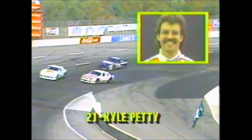Trouble up in turn 4. Kyle Petty spins in the field, with cars splitting going around Kyle Petty. There's Elliott as he moves by. Rick Wilson, Phil Parsons, so we're under yellow for the first time today. The first caution flag of the afternoon here at the Wilkesboro Speedway, and Kyle Petty has looped it coming out of turn 4. Now here's where we're going to be able to see the pit crews in action. With Alan Kulwicki leading, we'll see where he comes out of the pits.